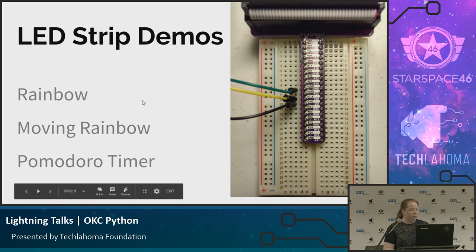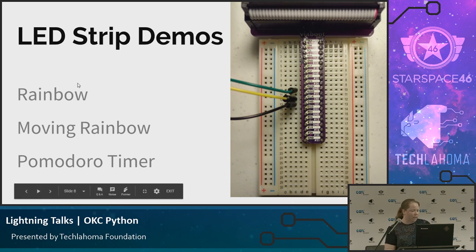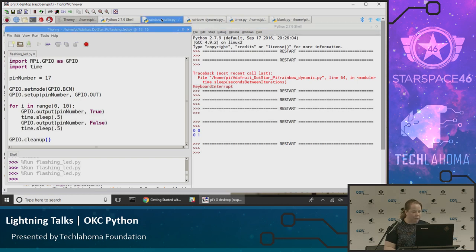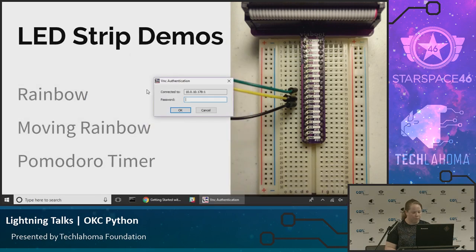So I'm gonna show you a couple of demos. One is the rainbow. I feel like that's sort of the standard thing to do first with an LED strip. And so I can't do that in Thonny. I have to switch back to something like IDLE. And I'm having trouble controlling my VNC connection, so I might need to close it and try again. This happened earlier.